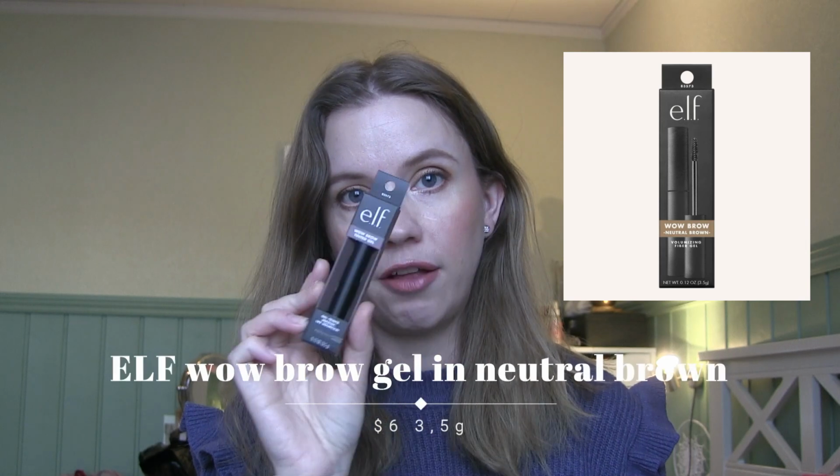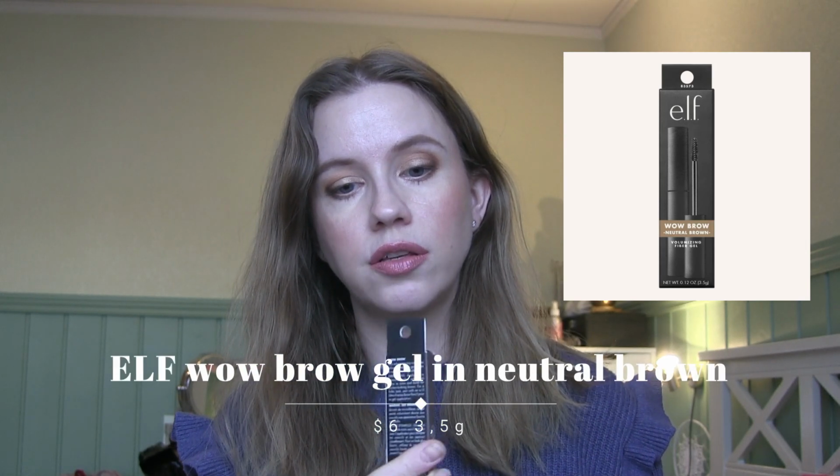And then I got 3 items in July as well. Well, technically 4 because I got 2 of these e.l.f. Wow Brow gels, tinted gels in the shade Neutral Brown. So this is my backup, and then I have one more in my everyday makeup. But I had been looking all over to get me one of these because I went for about a year without this. I had it earlier, really liked it, and then it was hard to find here in Norway, both online and in stores. So when I finally found it, I decided to purchase 2.